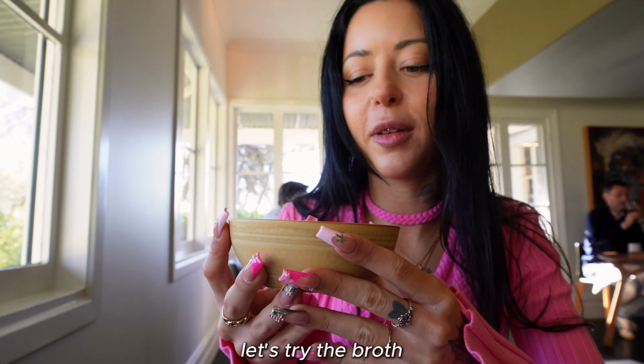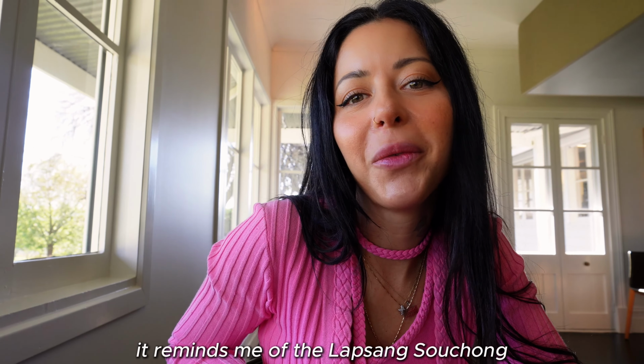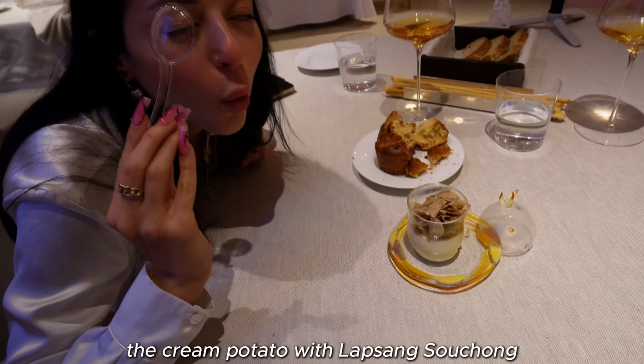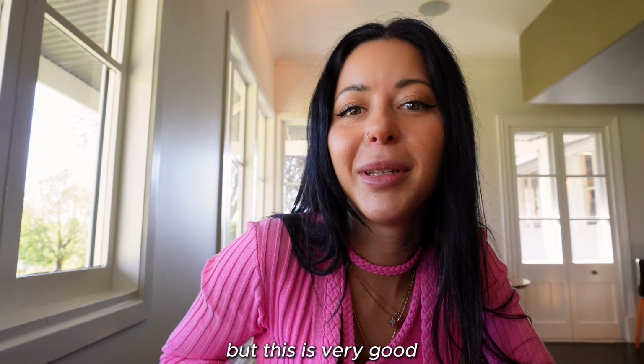Let's try the broth. It reminds me of the lardo and sauchon dish from Enrico Crippa from the last video we did. The creamy potato with truffle and lardo and sauchon. That was way better. But this is very good.